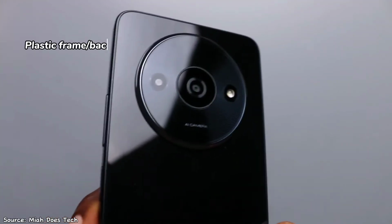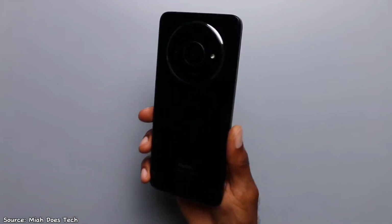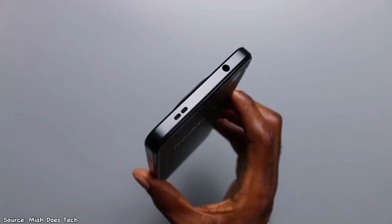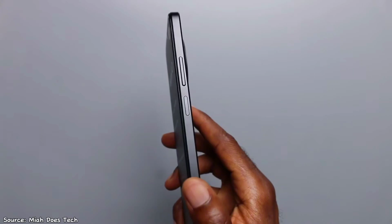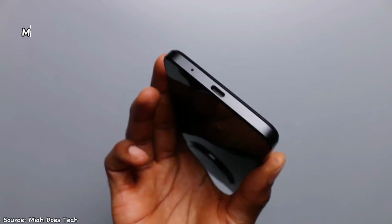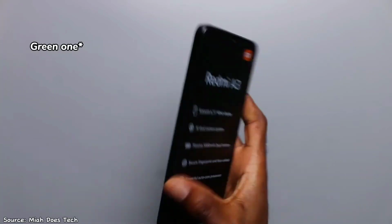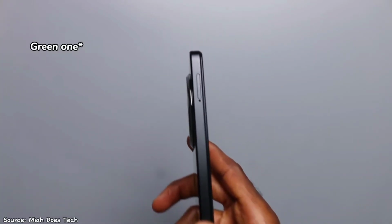It skips the metal frame that is found on more expensive models and gives you a plastic frame and back, typical of the usual budget phone, but it is a glossy type of plastic which looks great until you touch it. It's a fingerprint magnet, so after handling it you'll get lots of fingerprints at the back which don't look appealing at all. As for colors, you get three options: black, blue and green. The blue one has a leather back instead of plastic, and for me, it's the best looking one.